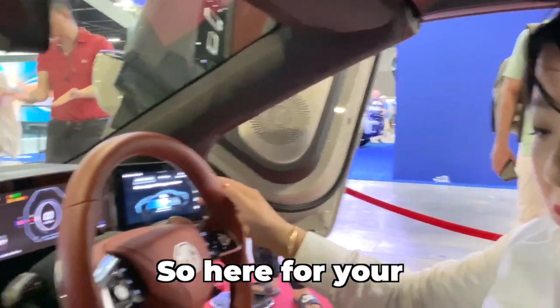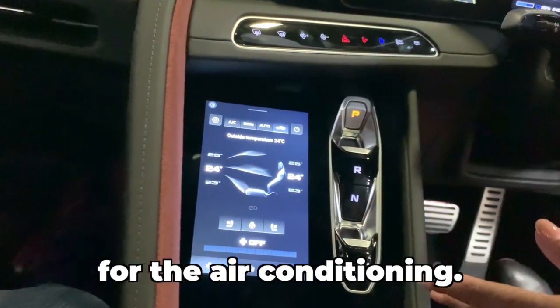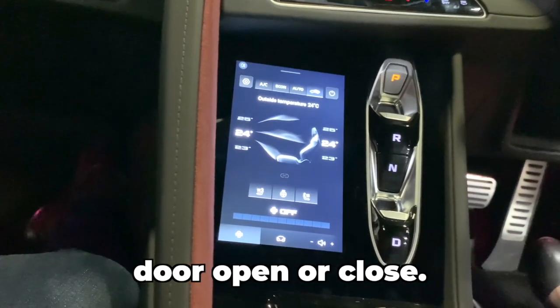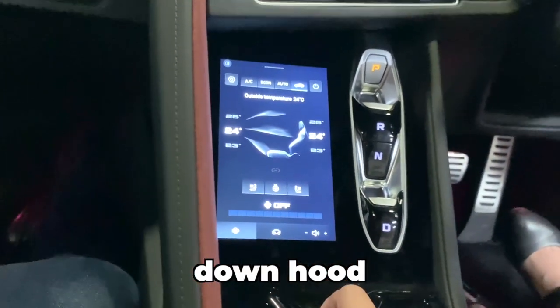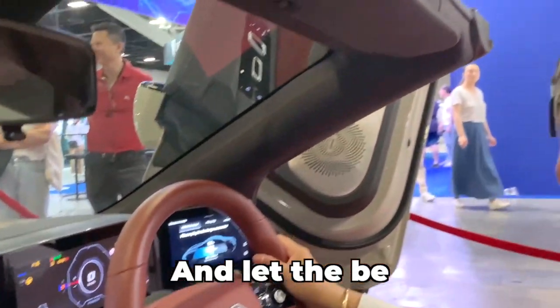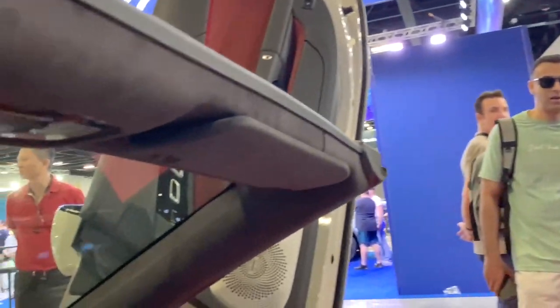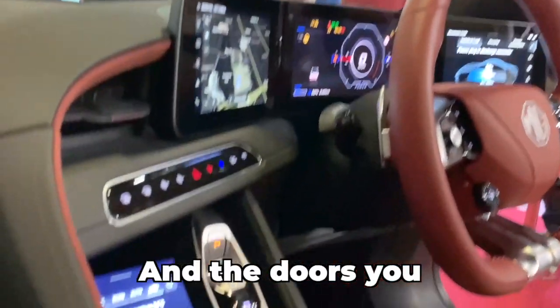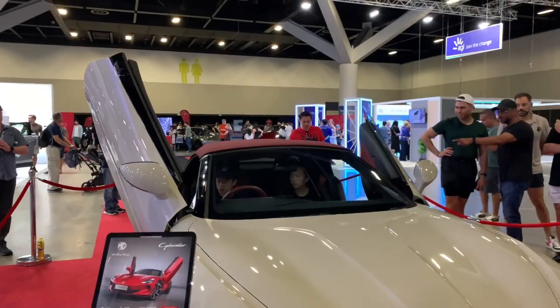And here on this side, it's easy to organize the air conditioning. Organize the doors to open or close. That's for the drop down holding. Like this one. Okay. And let there be light. Yes, that's fantastic. And the doors? And the doors, you can, here we also have a button over here on the outside. This car is an all-wheel drive.